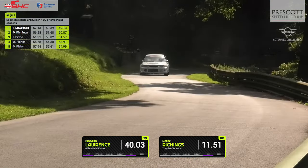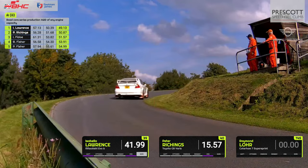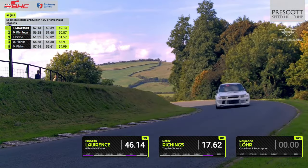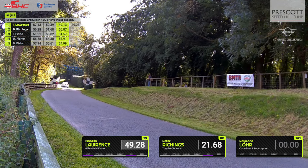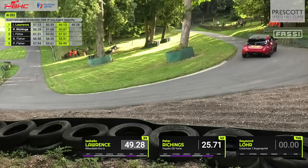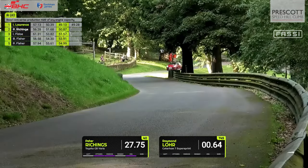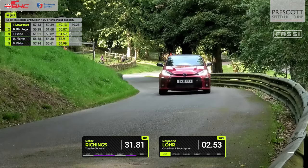Izzy is down in the 49.1. I think she wants a 48, and I do believe she's up on her times at the moment. So this might actually happen here. Let's see if she can get into a 48. She's going across the line. Oh, not quite. 49.28. Lost a tenth there somewhere. Peter Richings in the not so modified, i.e. this is the way it came from the factory floor.